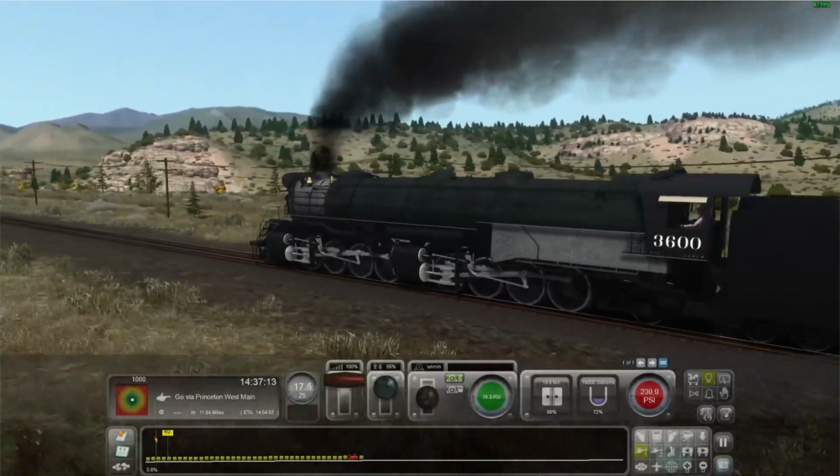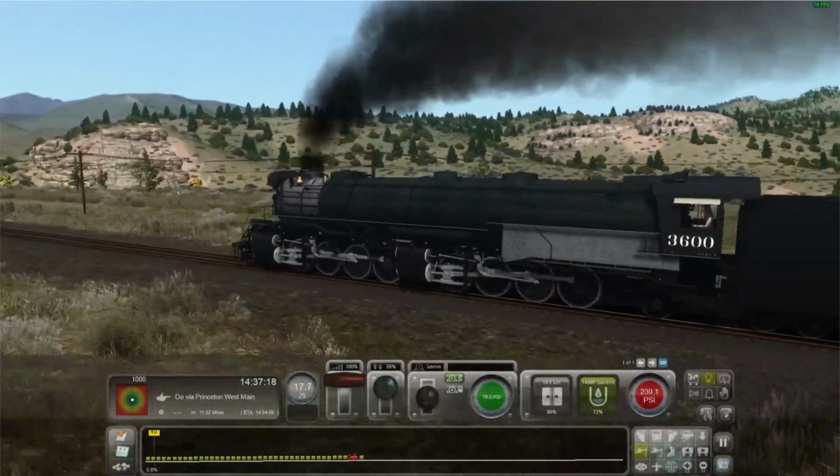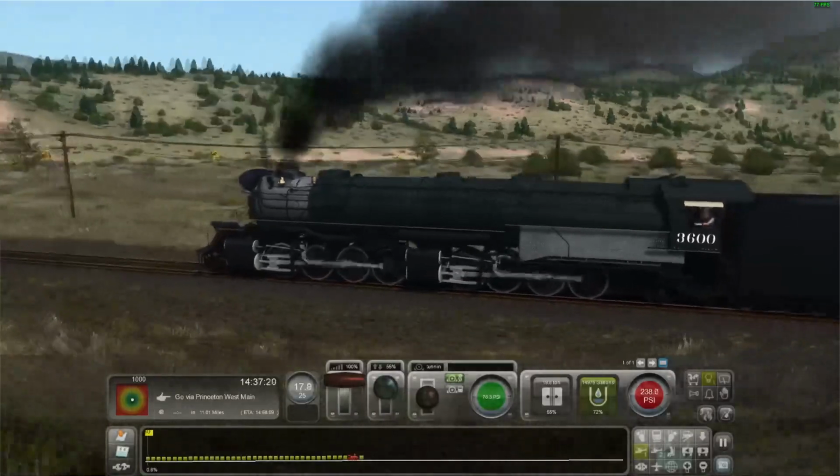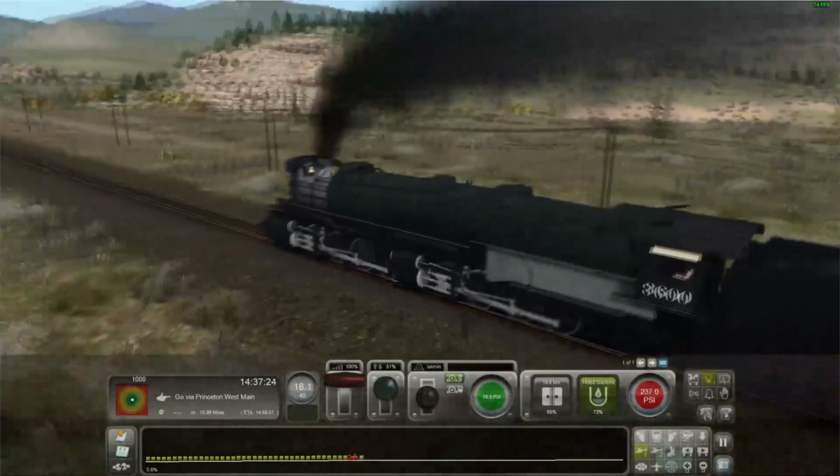And we're still burning coal like crazy. We need to put water in the fucking boiler here. So once we get her up to speed, I'm going to reduce the reverser a little bit. Let's try and maintain our speed.